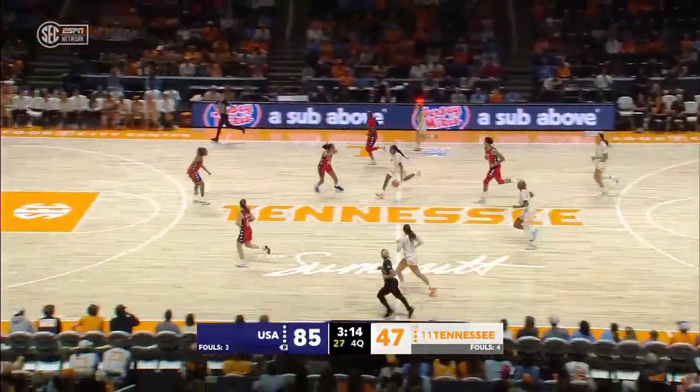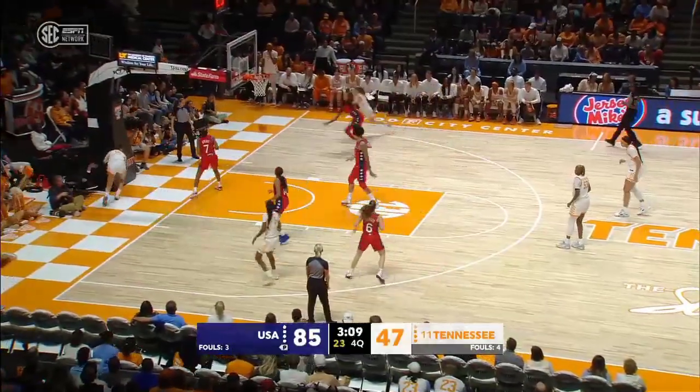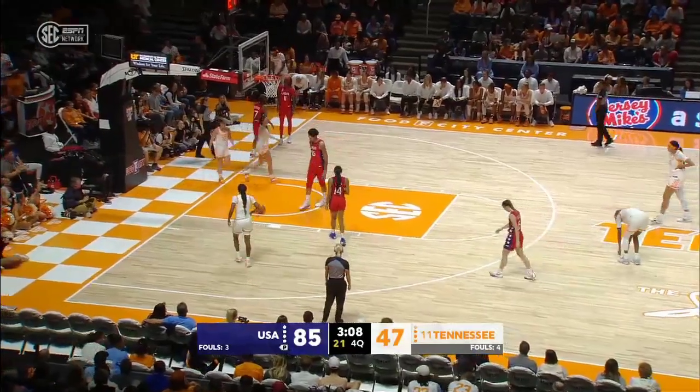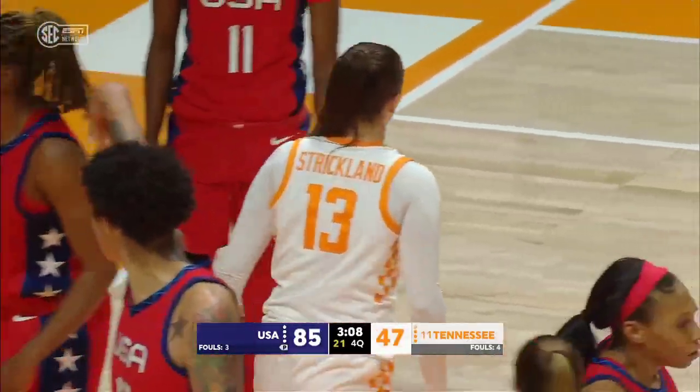Defense inside. Every passing lane seems to close quickly against this team. I've been impressed with their defense.